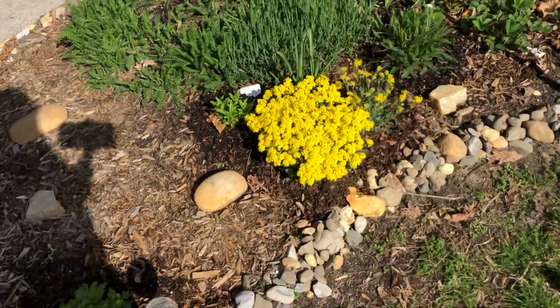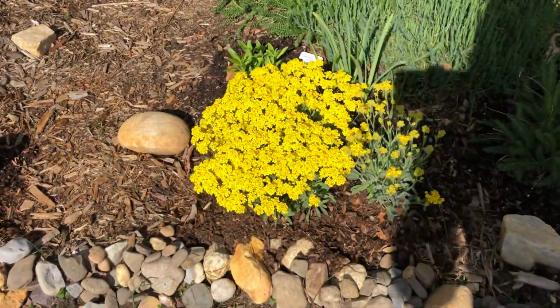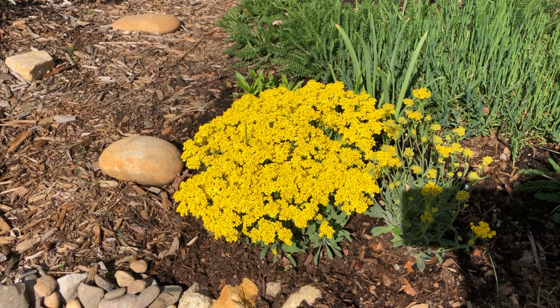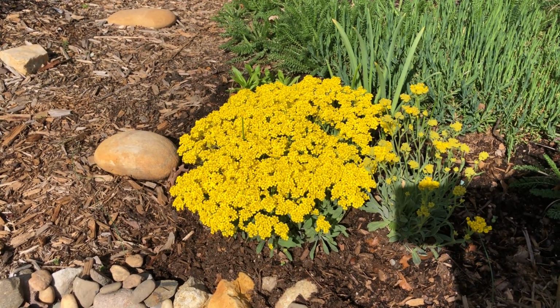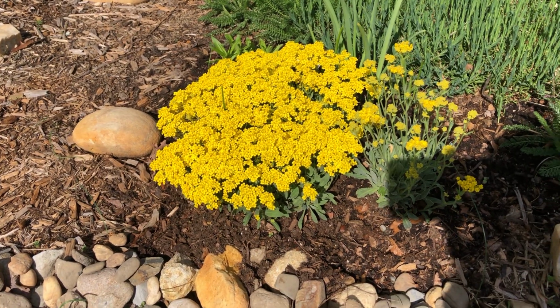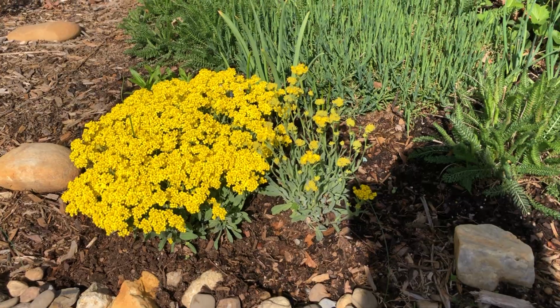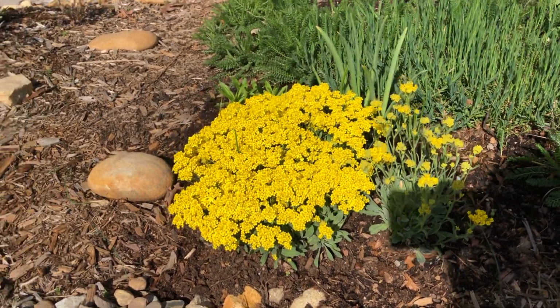Over here we have our early spring bloomer. That's Gold Dust Alyssum, and I actually took that from the other side of the yard and transplanted it over here. And that one must be a different variety. I'm gonna move that one to a different location.